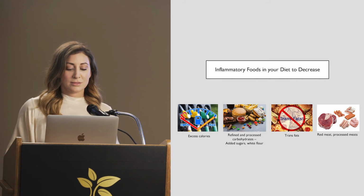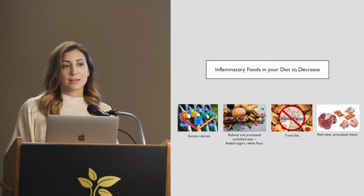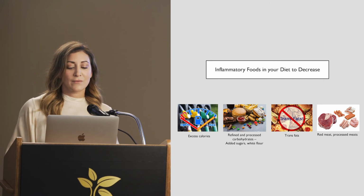So trans fat is essentially a fake fat, which can also promote inflammation. When you're looking at food labels, if you see the word hydrogenated or partially hydrogenated, that means that item contains trans fats.